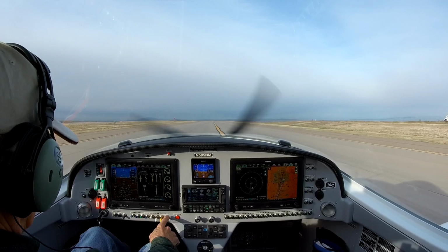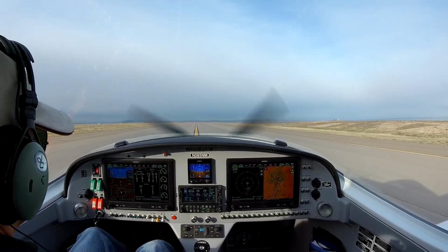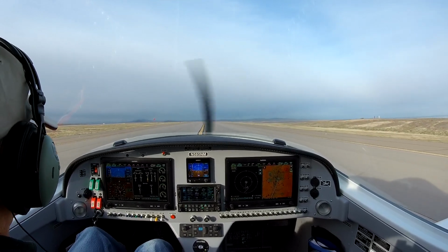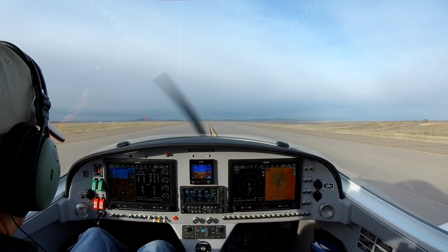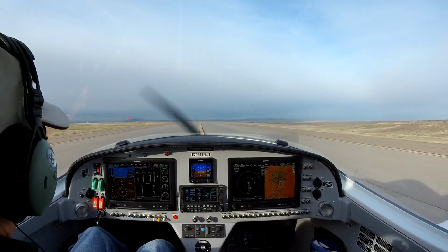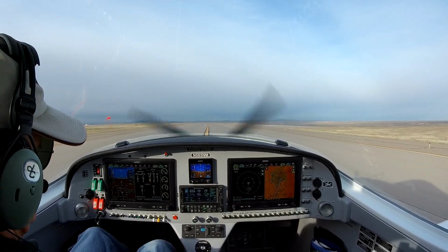Coming up to 3. Landing light on, both fuel pumps. Flaps are in. Choke's off. Trim is good. Heading bug set on 034, which is the magnetic heading for runway 3.